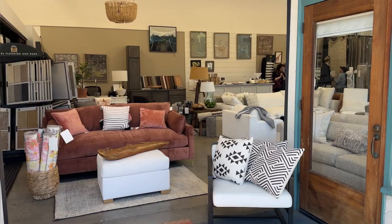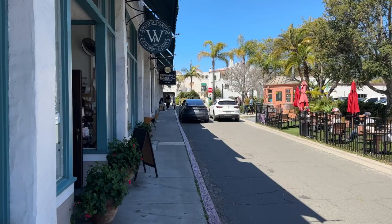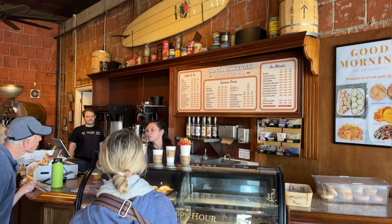At Coast Supply Company and Hayward's across the street, you can find indoor and outdoor furnishings. Start your morning right with a nice cup of coffee at Santa Barbara Roasting Company and a healthy breakfast at Backyard Bowls next door.